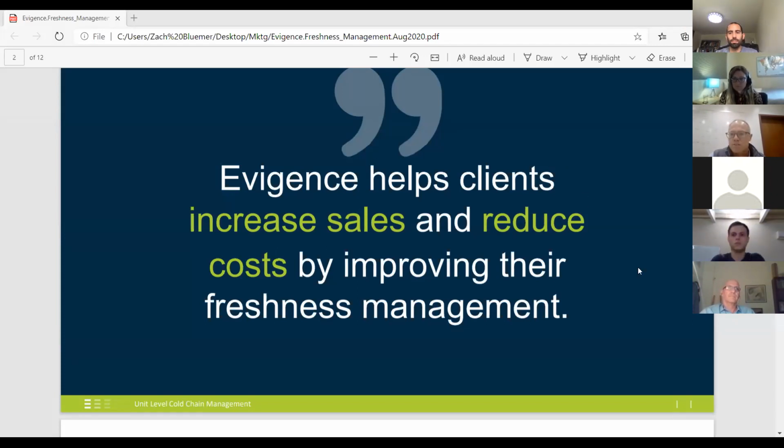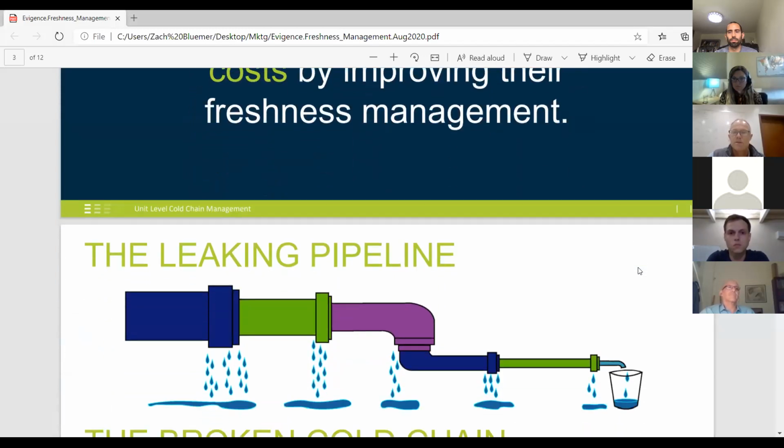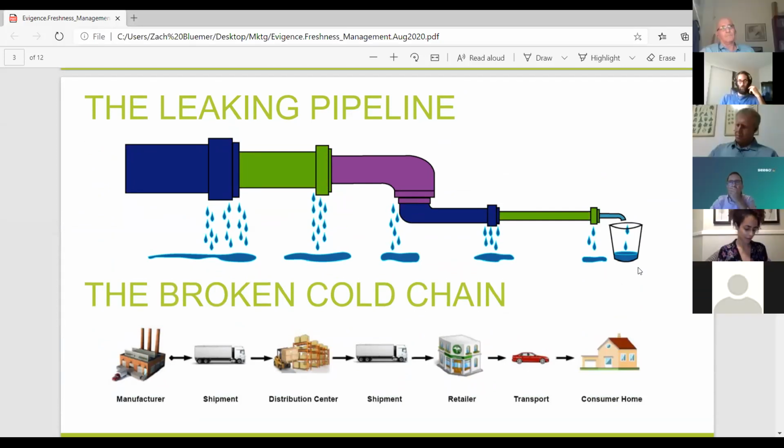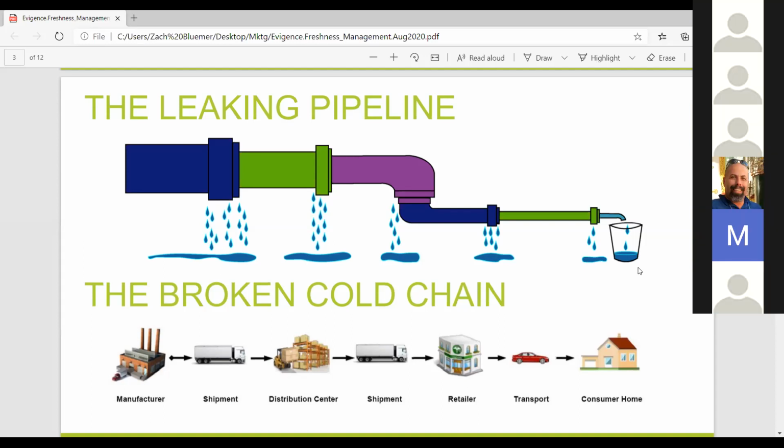Just to give you guys a little bit of background as you look at this fun graphic, what Evigence makes are printable sensors that show the freshness level of products they're attached to via a simple visual color change. Right now we're using date codes, which simply have a date and perhaps a time, but they don't show the actual shelf life and usable quality of that product given the time and temperature that the product is exposed to.